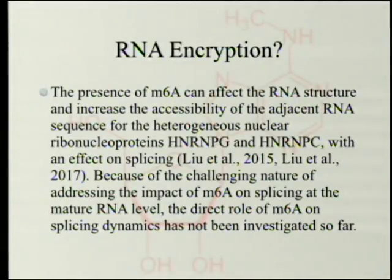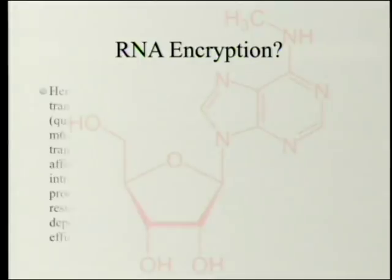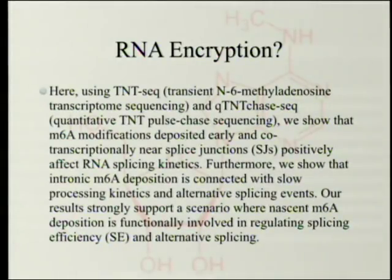Because of the challenging nature of addressing the impact of M6A on splicing at the immature RNA level, the direct role of M6A on splicing dynamics has not been investigated so far. Here, using TNT sequence, and TNT is another alphabet soup thing. It does not stand for trinitrotoluene. Doesn't blow up anything. It's transient N6-methyladenosine transcriptome sequencing. So it has to do with, once you've created the mRNA with this stuff on it, you want to be able to find it, and you want to be able to find it in a specific timed sequence.